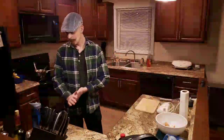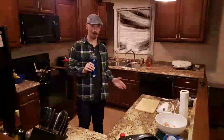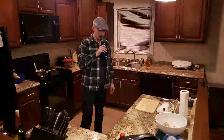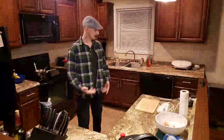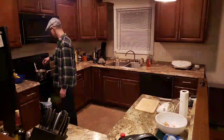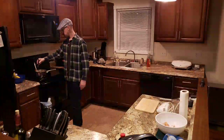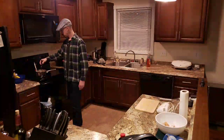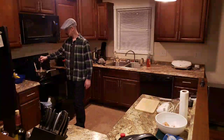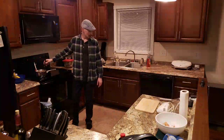I'm trying to think. Do I have anything that I like? This is where I need other cooking projects now. I guess I could pull out my dinner while I wait for this. Yeah, we're not even up to 100 degrees yet. Low and slow.